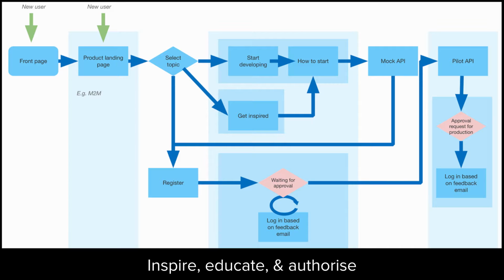And I think there's three main jobs to do. One is inspire, which is getting people excited about your API, which is often forgotten. Most portals are super dry. Educate is kind of okay, although you want to address different audiences so that you can take people from where they are to where you want them to be, and not just from when they're already using our portal.